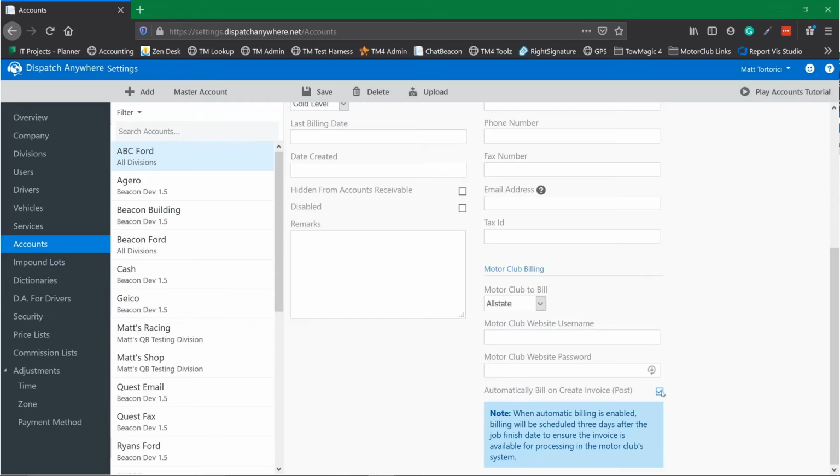Now you could also select this if you want to automatically bill when this call is posted, and it says it's going to schedule it for 3 days after. This will basically wait 3 days after you've posted the call and automatically bill it to the Motor Club. If it's successful, it will go through just like we're used to. If there's any problems with it, it's going to still be on your Motor Club billing screen. So if there's any calls there, you may still have to look into that. If you have this turned on and you go ahead and bill them before the 3 days, that's perfectly fine as well. It just will cancel whatever was queued up to be billed later on.